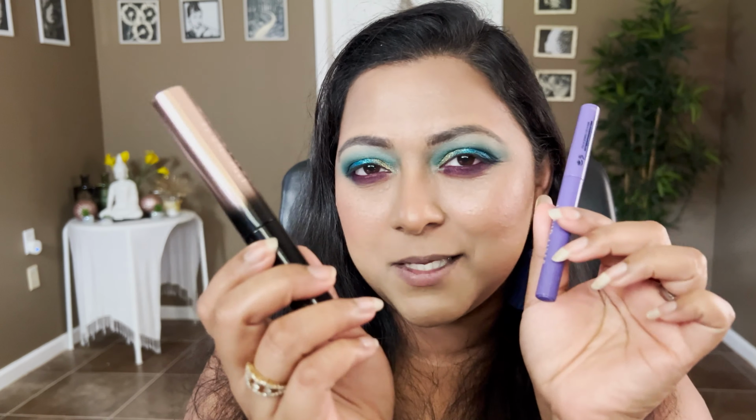I'm just going to use the Anastasia combo. I have the Anastasia liquid liner and Anastasia mascara. I'll combine this on my eyes and I'll get right back. Okay, so that's how the eyes are looking so far. Now let's move on to the lips.